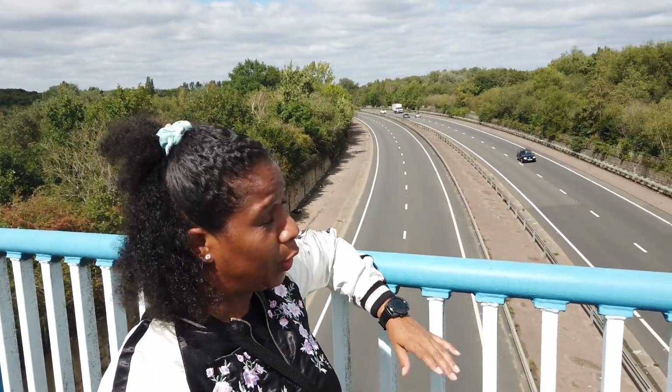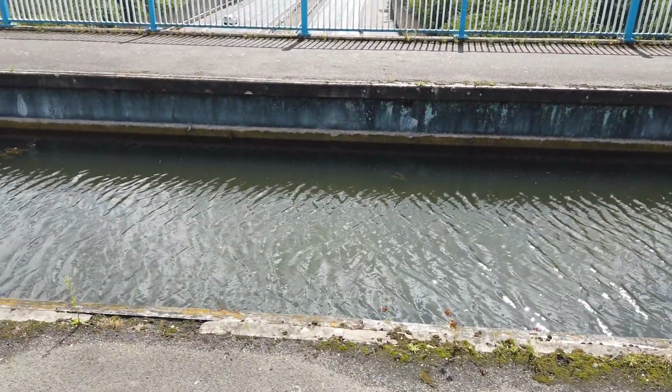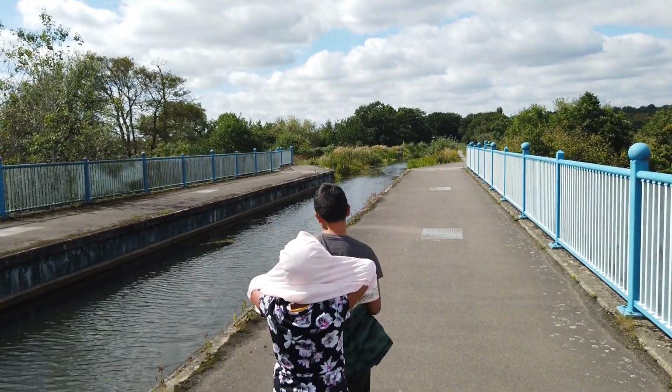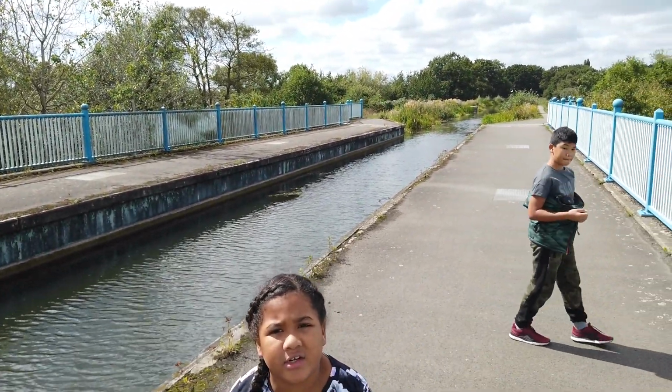So we are now actually over the A331 dual carriageway. You wouldn't believe that the aqueduct were here, because obviously when you're so low down you wouldn't be able to see the water. But if you look along this canal, you could then paddleboard or you can kayak all the way to Basingstoke if you wanted to.